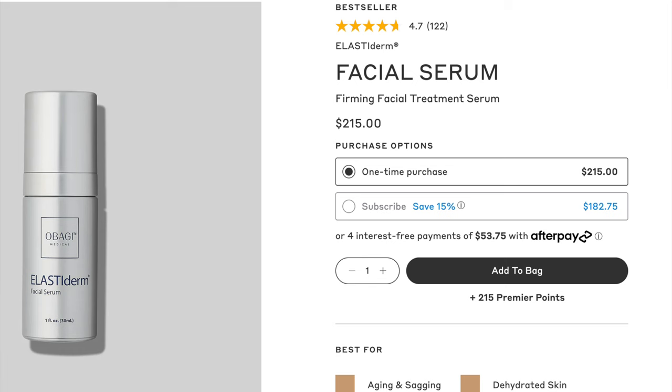I've been using snail mucin from CosRx, which I use when I have really dry skin. So I think that has helped. And then I've also been using the Obagi Elastoderm. Started using that probably evening of day two. And I really saw a big difference once I started using that.